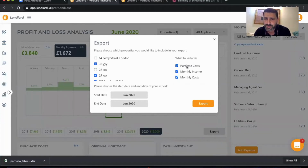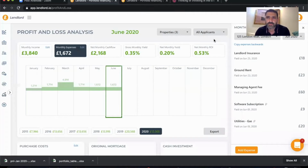If it's just purchase costs, usually it's less relevant if you want to send it to your accountant. Then the monthly income, monthly costs, and what period you want to extract. So let's say January to March. And when you click export, you will have an Excel spreadsheet with all of this data. So this is the way you can export data. And as I said, in the future, we'll enhance it, so it'll be more automatic, and you can invite third parties to look at your account with your permissions, with restricted permissions, of course.